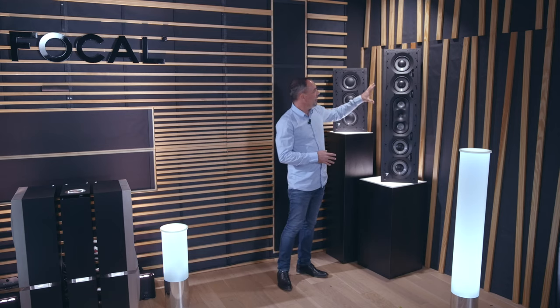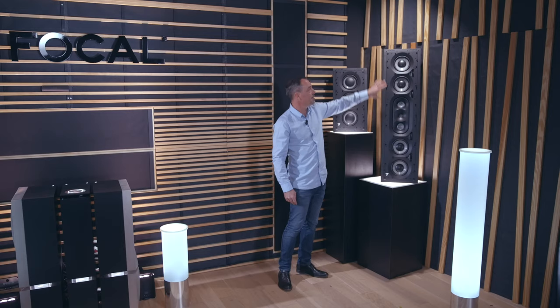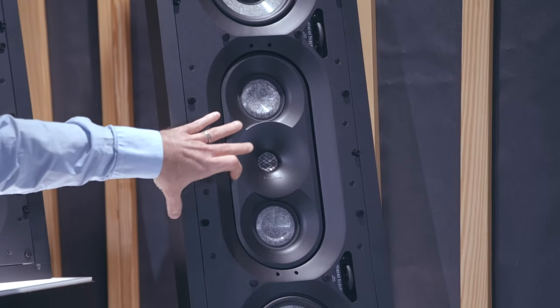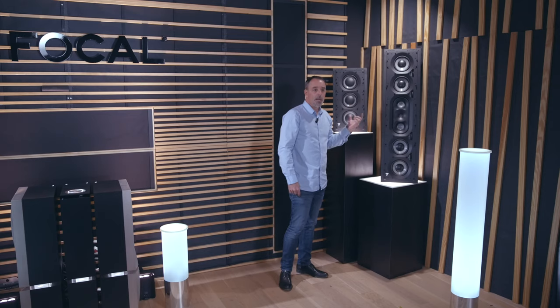So let's start with the 1000 IW LCR Utopia. This product is a closed back design composed of several drivers. To start with, we have four bass drivers, 6.5 inches each, two mids of 3 inches, and a pure beryllium inverted dome tweeter at the middle of the product. By the way, this is the very same tweeter as the one we use in the Grande Utopia EM Evo. The idea with this concept is to reach both very high sound quality plus high SPL potential at the same time.